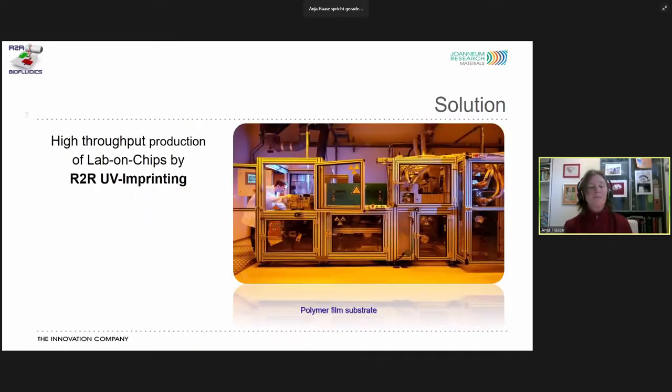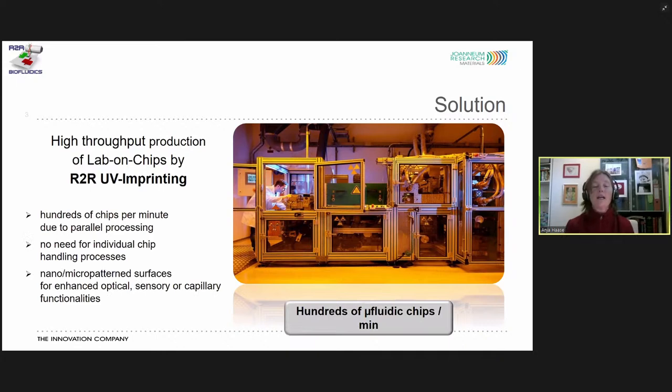And our solution is high throughput production of lab on chips by roll-to-roll UV imprinting. So what we do is we fabricate chips on a polymer film substrate, and we have certain advantages. We can fabricate hundreds of chips per minute because we have parallel processing. We don't need individual chip handling, and we can fabricate nano and micro patterns in one step. And we can use them, as I said, for different applications like optical, sensor and capillary functionalities, but also for lab on chips. And that's what I will talk about today.